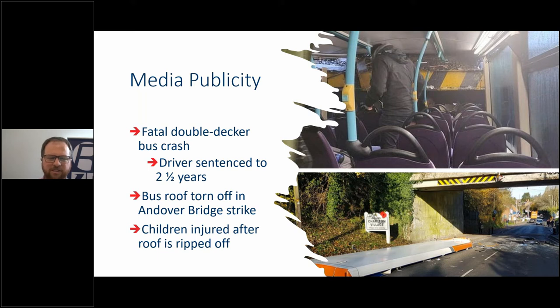It always amazes me that you can peel the roof off a bus where it hits a low bridge. Witnesses said in the bottom picture, they heard an almighty bang. We jumped and turned around and the bus kept going quite fast, like nothing had happened. Things were falling off it. And you can see in the distance, 100 odd meters down the road, the bus, when it finally came to a stop.